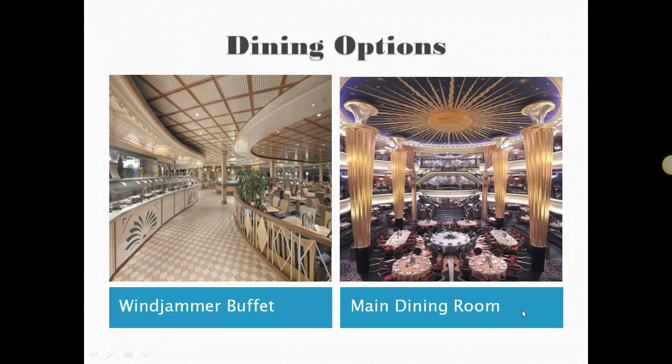Dining options. Now you have about 15 different dining options on board the Explorer of the Seas, and you've got the Windjammer buffet. Now this is a masterpiece. This little Windjammer buffet needs to cater for 4,000 people throughout the course of the cruise, and as you can imagine, breakfast, lunch and dinner are where it's all happening.